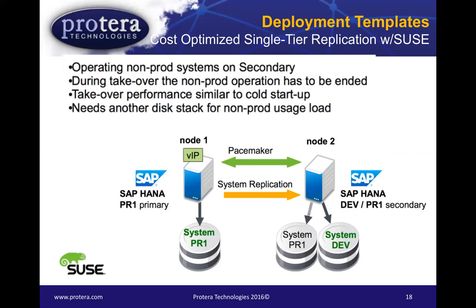So if the system did take over, node 2 assumed the role of production, we would temporarily lose the dev system in that situation. So this is a way to achieve HA and extend your nines for availability for production, yet you have a cost of development not being available when that happens. And there's a little more cost on the storage, obviously, because you have to share it over those two systems.